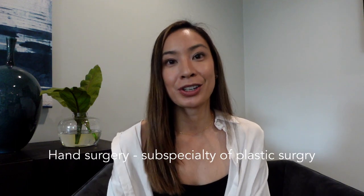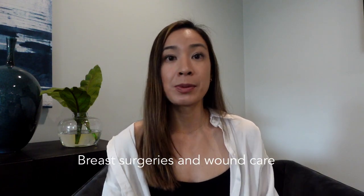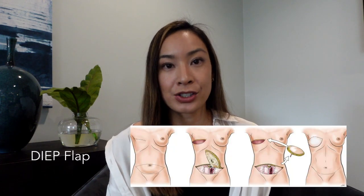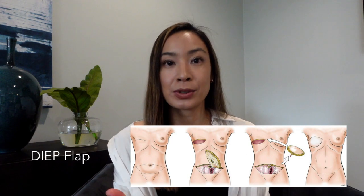So the ortho intern will usually go to the hand cases, and then I will go to the head and neck cases. And then of course there are a lot of things in between, so we have a lot of breast surgery. This week we had a patient who had dehiscence of her abdominal wound after a DIEP flap, so that was a case that I got to go into and was able to help suture.